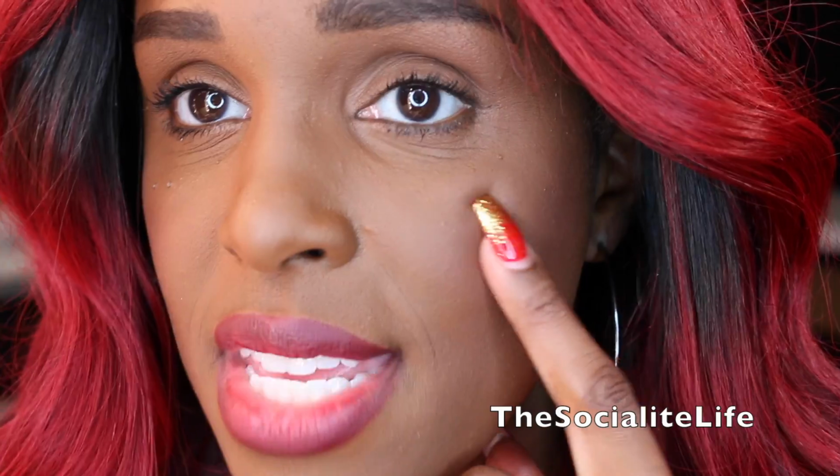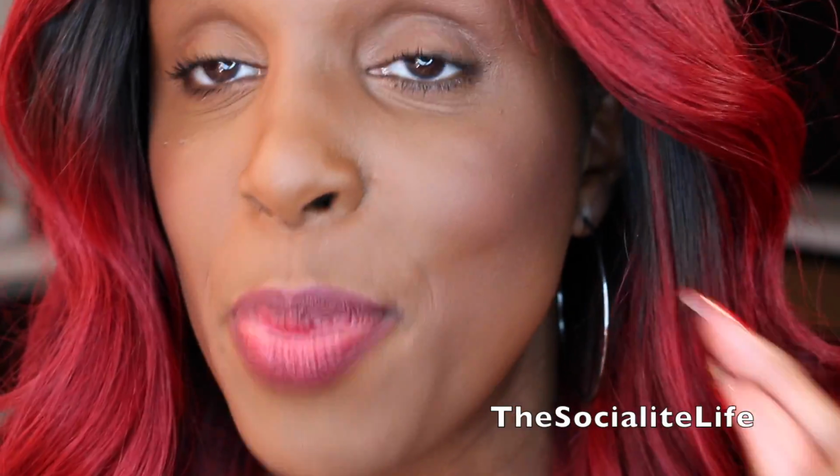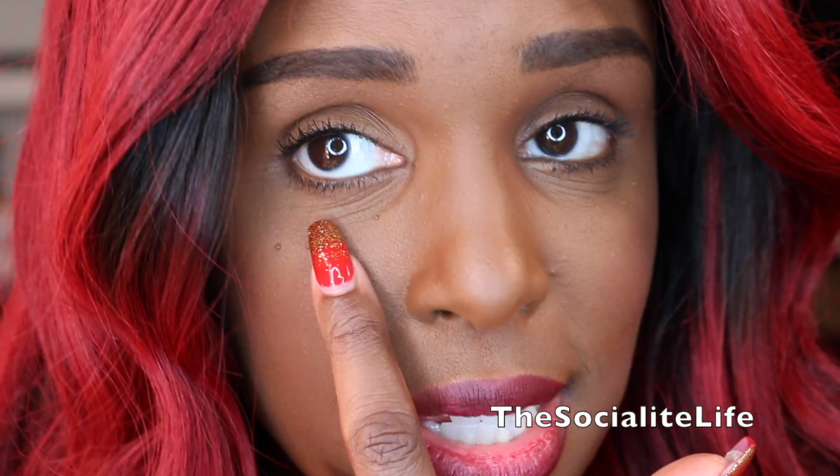Nah, bitch. This ain't natural. It still has that cakey look to the skin. This foundation very much so settles in lines and wrinkles, especially right here in my eye area, okay? So that is something that you wanna make sure you're careful with.